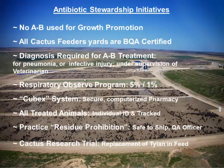We also have quite a commitment to research. We have a 40,000 head feed yard near Tulia, Texas, and our research facility is housed within that. Part of our research trials with our production partners, with our packing house partners, and with some of our retail partners is that we have been currently working on the replacement of Tylan in the feed. Many of those revolve around roughage replacement, but we also have alternative therapies that we're looking at.